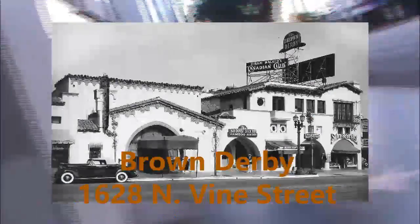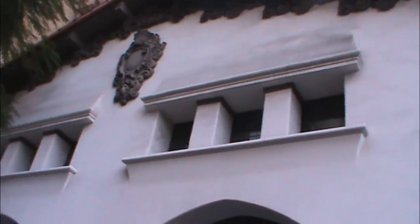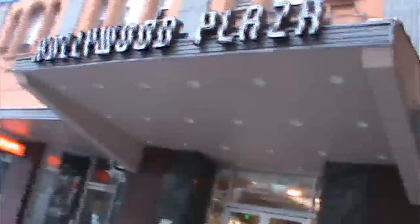Nice pillars in there. Get a wider shot. This is Hollywood and Vine. Sunset and Vine. Hollywood Plaza.